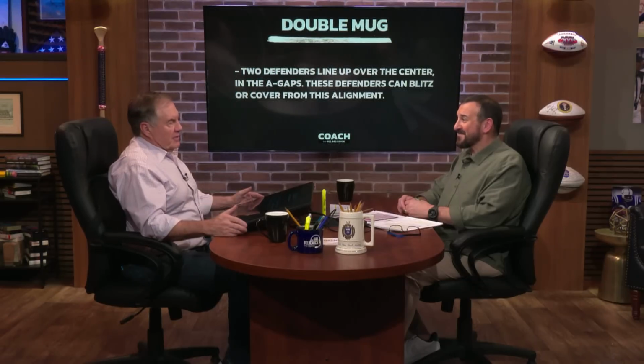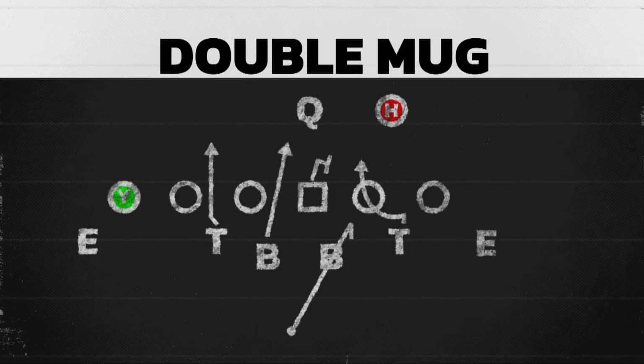So teams are copying it, teams are using it, and there are more variations of it. Let's take a look at some of these. Yeah, so we'll look at the basic alignment of double mug inside the different options that we can use with both those linebackers walked up.